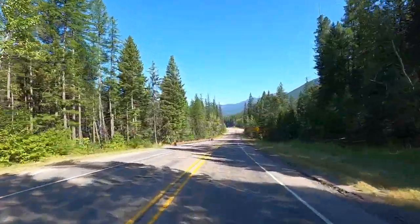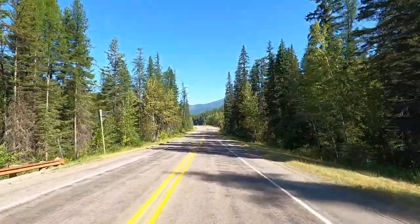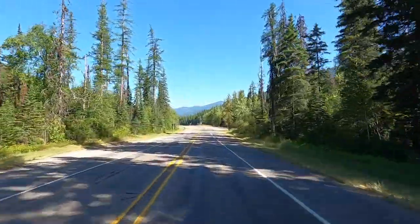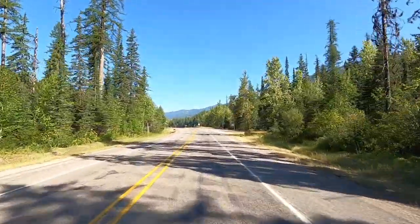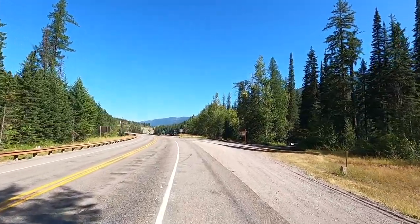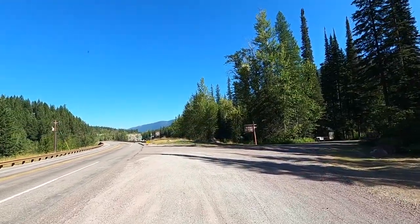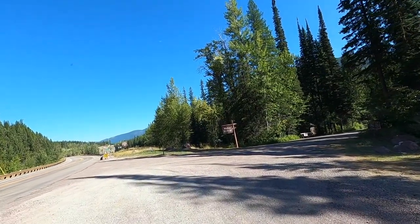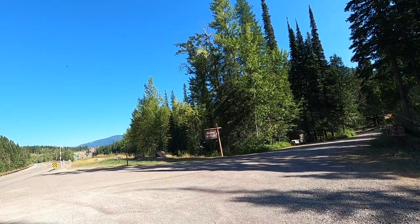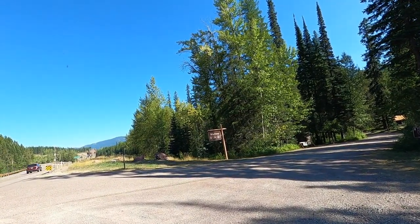Big tall pines. What we got up here? I see a sign. Picnic area, Walton picnic area. Oh, there's another sign, leaving Glacier. Oh my goodness. Well, I need to stretch my legs. Let's go for a walk.